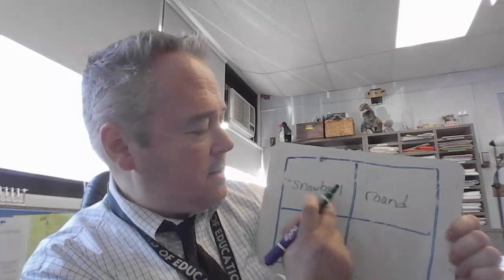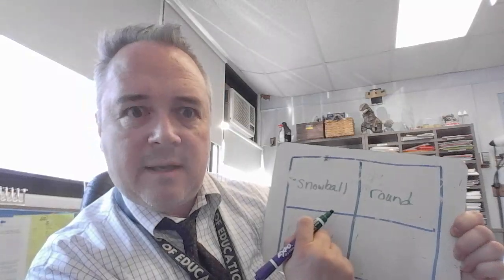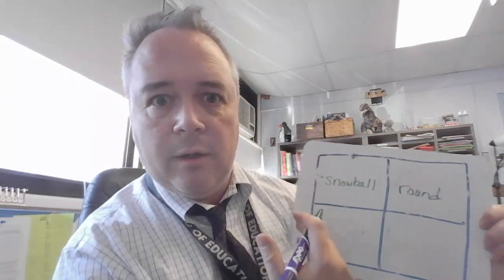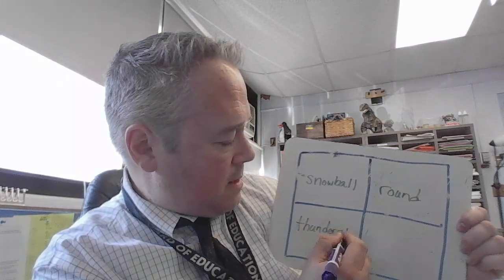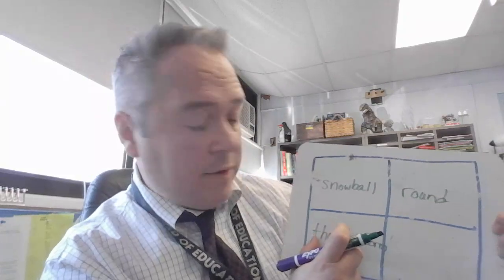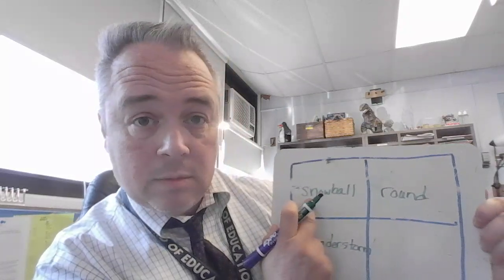Let's see. Up and down over here, I think I'm going to say it's a compound word. So I'm going to think of a compound word. I'm going to do one that kind of stretches me a little more, something a little bit longer and a little bit harder, but barely fits. Thunderstorm. Thunderstorm has two words inside it, thunder and storm, kind of like snow and ball.